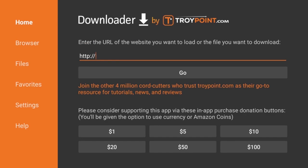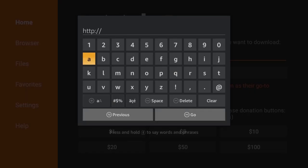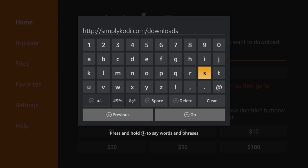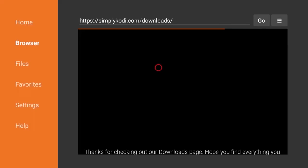And then what I want you to do is tap that button right in the center of the navigation wheel. And when you do, you'll see a virtual keyboard pop up. And leave the http:// part there and just type in the rest of my website address, which is simplycody.com/downloads. All right. And as always, folks, I'll be sure to leave that information down below. But again, it's http://simplycody.com/downloads. All right. And after you get that typed in, just go down here and select go. And it's going to take you to the downloads page on my website.